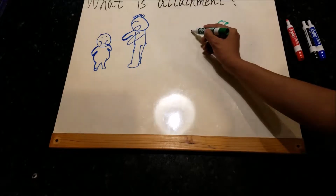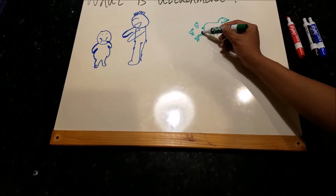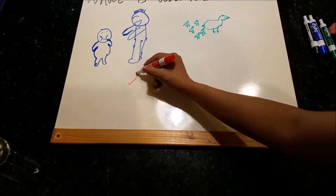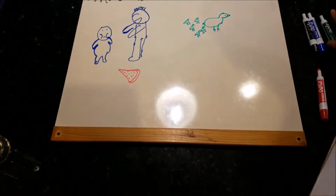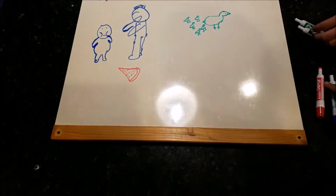Attachment comes in many forms. For example, one common form of attachment is imprinting among ducks and other waterfowl. Imprinting is when ducklings imprint on the first thing they see and attach very strongly to it. Often it's the mother, but it can be anything, a toy car or even a human. The ducks will follow this thing they imprinted on, hoping for it to give them safety, food, and shelter.